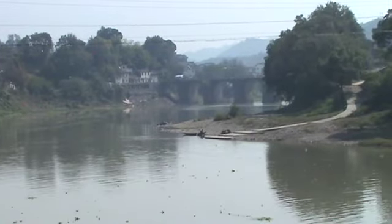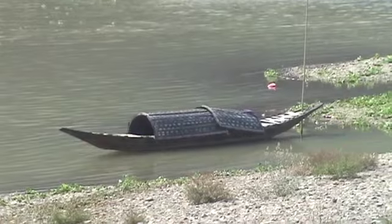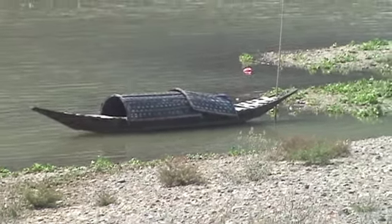There's a large old bridge. Here what I think is called a sampan. I'd like to ride in one. I haven't yet. Probably will in Hong Kong.